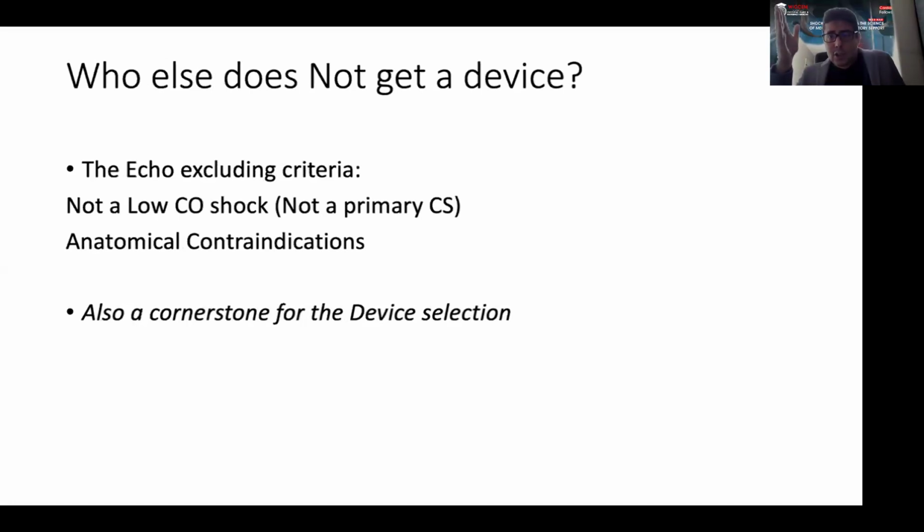So after you go through that exercise, there will be more people who might not get a device for anatomical reasons. Nobody should get an ECMO or an Impella or a device before they get an echocardiography. So I call this the echo excluding criteria. You have to have an echocardiogram. And why do I have to have an echo?